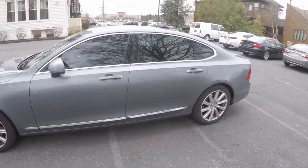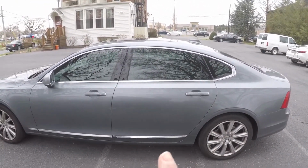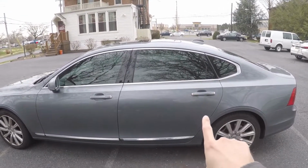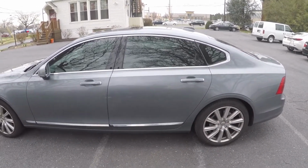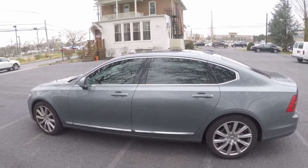Now, he mentioned, if we look right here, that this is a 2018, but in '17 it had 4 inches less legroom in the back, right? Correct. So we're gonna check that out and see how that looks in the back. It looks like a big car, but really it's a mid-size sedan.